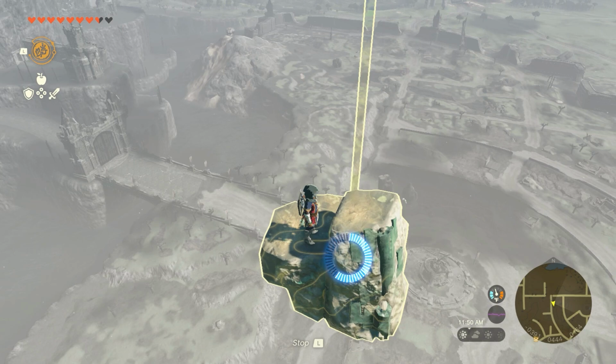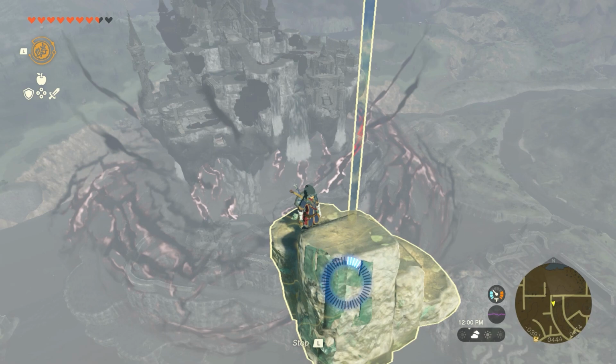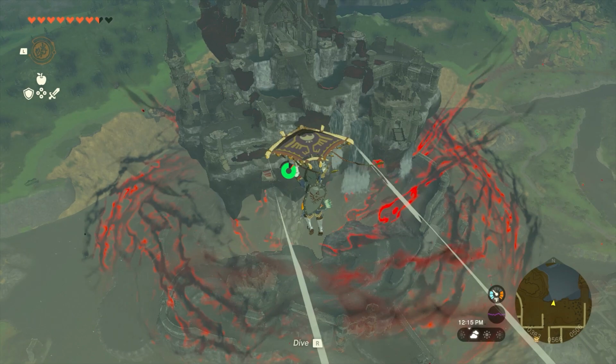I bet I could ride that up, and I bet I could go into the upper part of the castle. You know, the part that's floating way up in the air, the big ominous thing that happens at the beginning of the game. And I'm like, this is a really, really bad idea. I probably should not be going there yet. But just like when I went under the castle, I was like, I'll try this out. We'll see what's there.